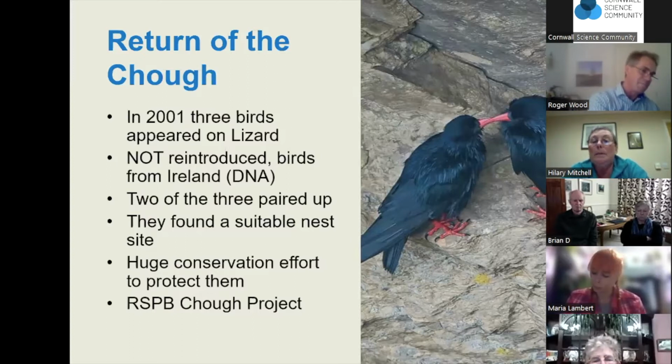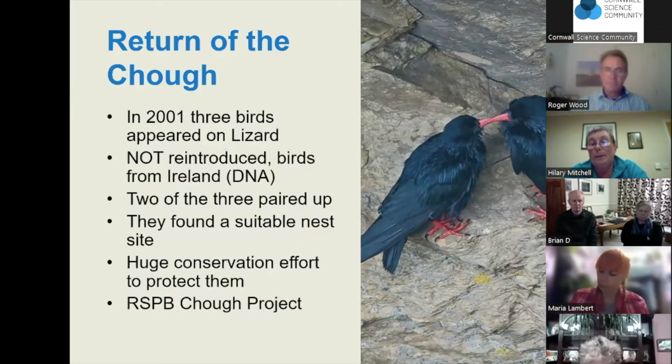At the time, you probably remember, early 2001, we were in the throes of the foot and mouth epidemic. What that meant for the chough was that the cliffs had no visitors. Paths were closed, no one was on the cliffs, so they could come and settle in completely undisturbed. There were just a few local bird watchers who knew they were there. In 2001, 2 of the 3 birds paired. They found a suitable nest site.